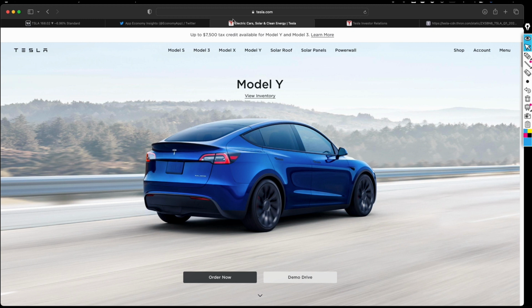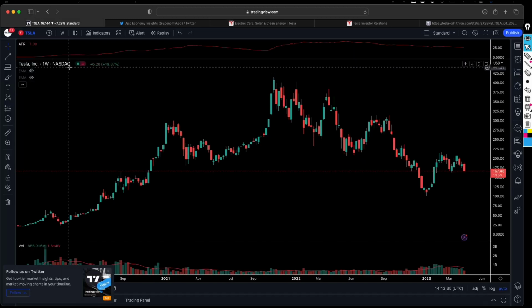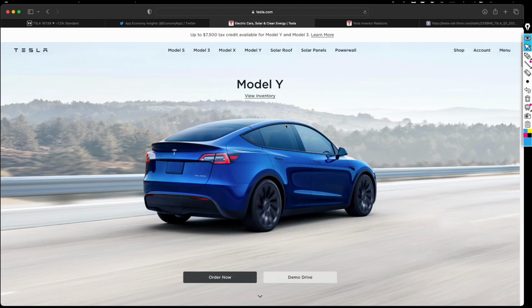In today's video, we're going to be looking at the recent result that came from Tesla. A lot of you are familiar with Tesla. It's one of the EV manufacturers. It's based in the US. It is listed on the Nasdaq and the New York Stock Exchange.